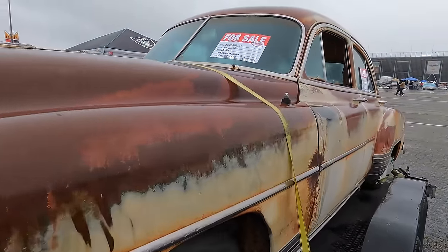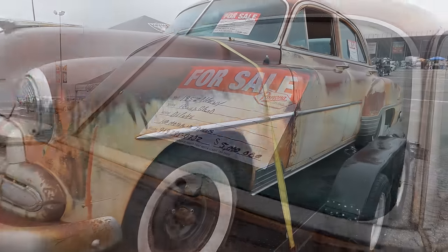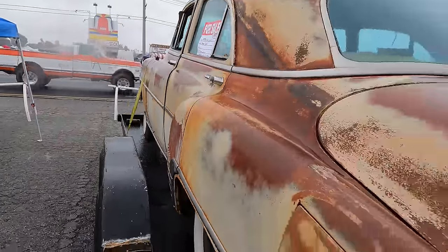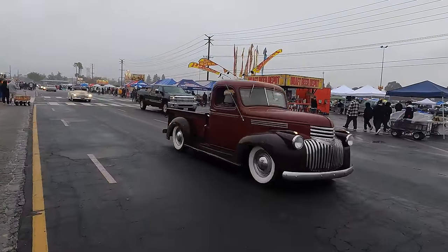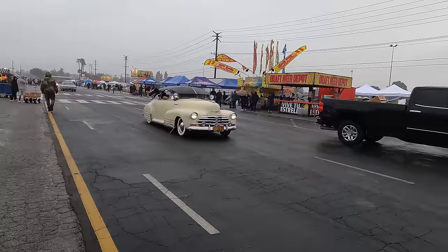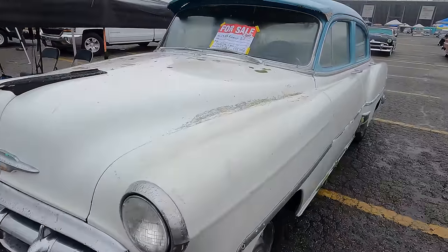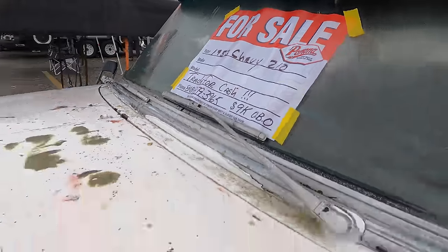52 Chevy for $5,000. No motor or transmission. There's the info on that. It is a four-door sedan variety. So the rain adds to the ambiance of the video. Still trying to keep the lens clean for you guys. Got a 53 Chevy 210, $9,000. This is trade for cash.